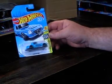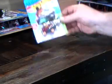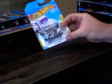Next we have Hot Wheels Speed Graphics, car number 3 of 10, the Fair Lady 2000. Next we have car number 5 of 5 in the Hot Wheels Fun Park series, Bazoom car. They're both carryovers from the C case.